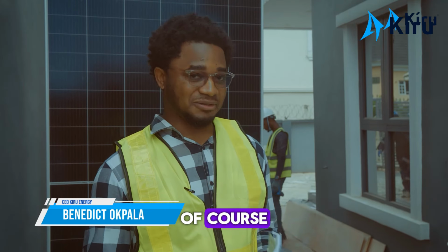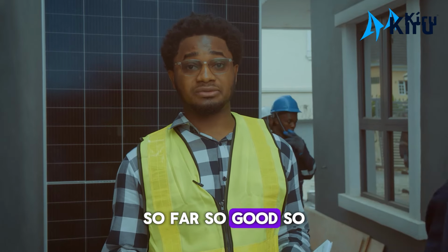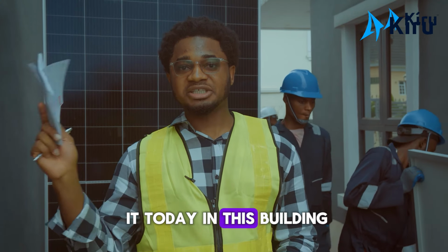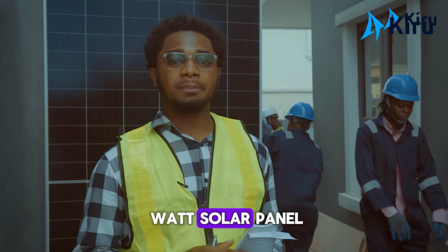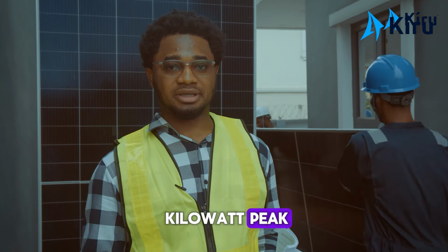That's wow, right? Of course. 665 watt solar panel is one of the biggest solar panels that exists so far. So we are going to install 36 units of it today in this building for one of our clients here in Lagos. 36 units of 665 watt solar panel, it's a total PV capacity of about 24 kilowatt peak.